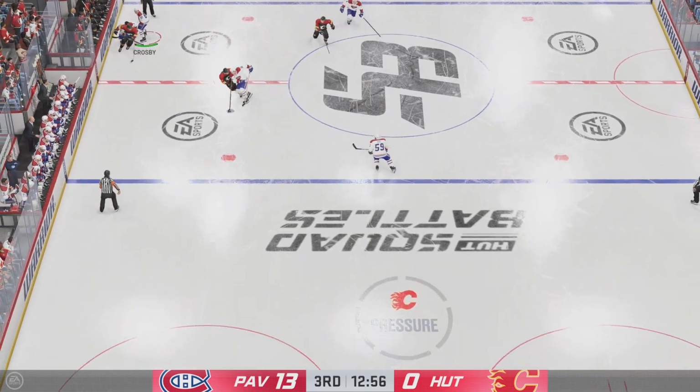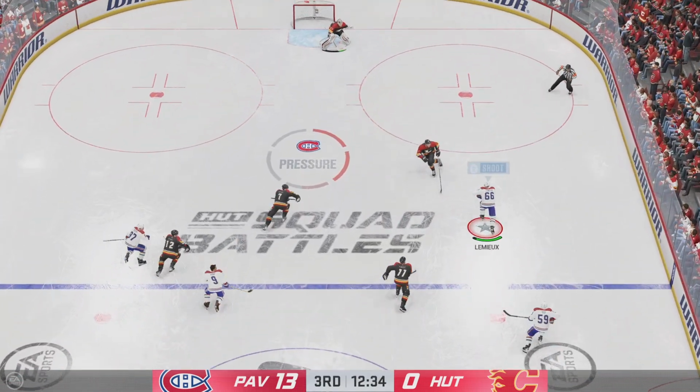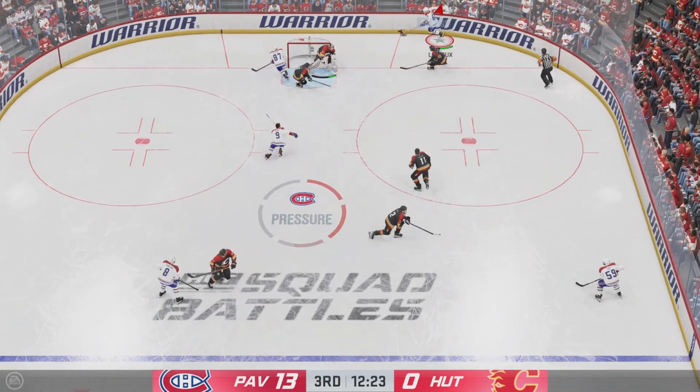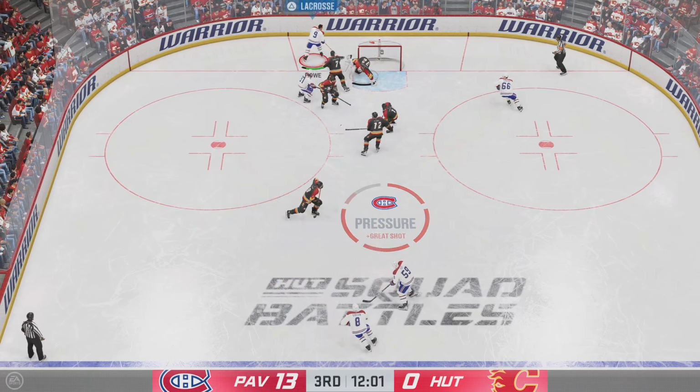Parisi's moving it ahead, and he maintains possession of the puck here. Handles the pass at center. Lemieux's team is flying out there, James. I mean, this is a blowout. He already has one. How many more is he going to get?